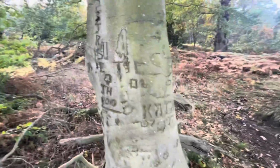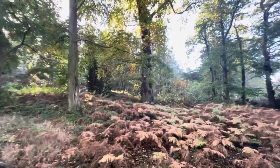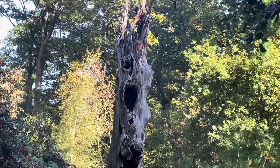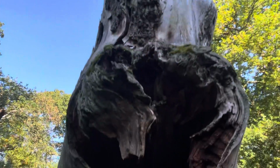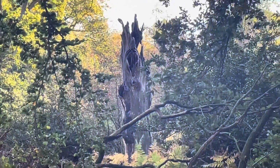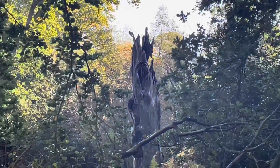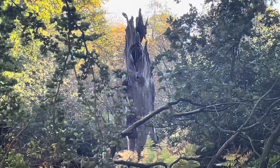(2010) Historical tree graffiti, 12 years old. Love that old tree, just sitting there. I'm an old tree. I'm a ghost tree, actually, I'd say. I'm not a ghost tree, I meant that's a ghost tree.